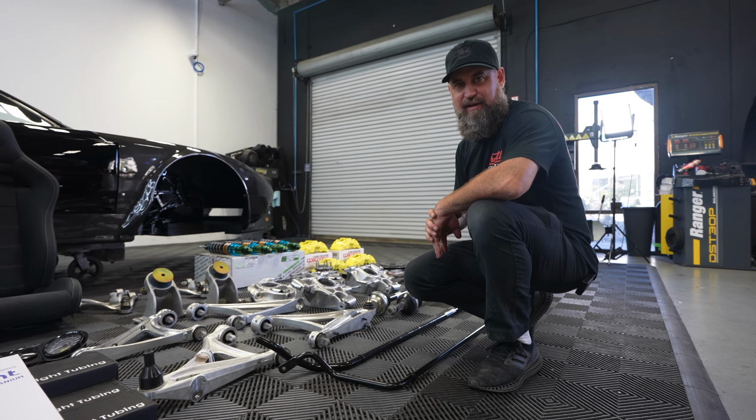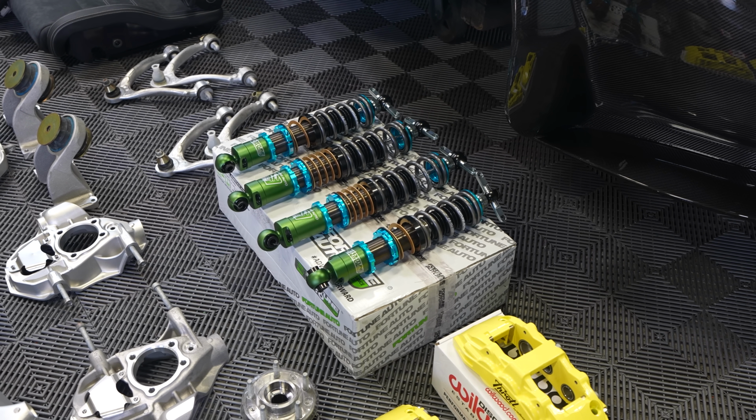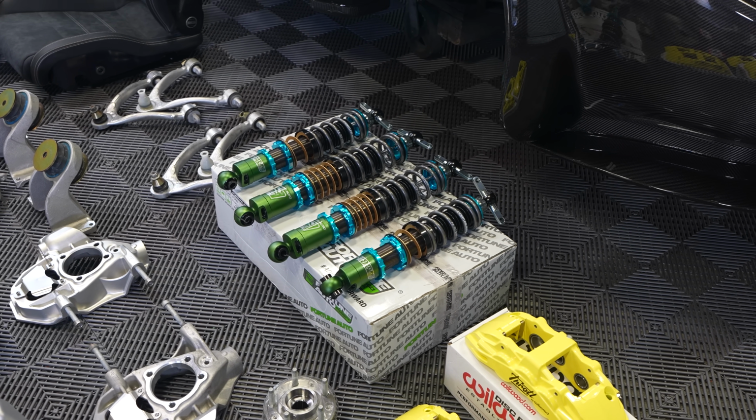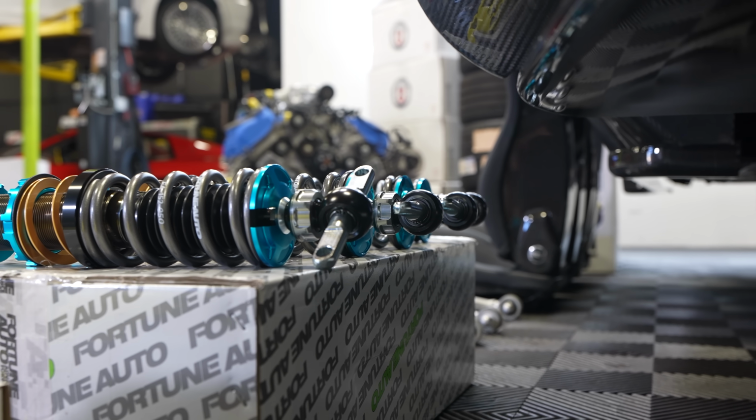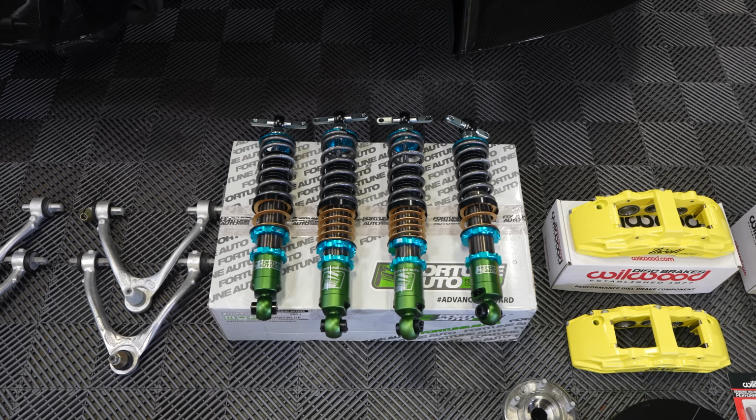And moving on to the suspension, we partnered up with Fortune Auto and Reed Performance, who make a custom coilover that bolts directly into the Ford GT and is gonna allow us to perform at track days and also street drive this car.